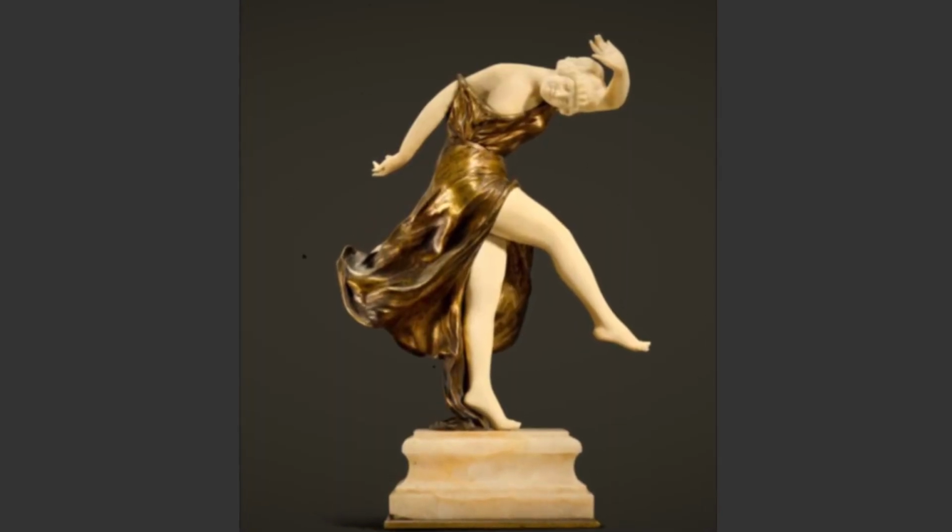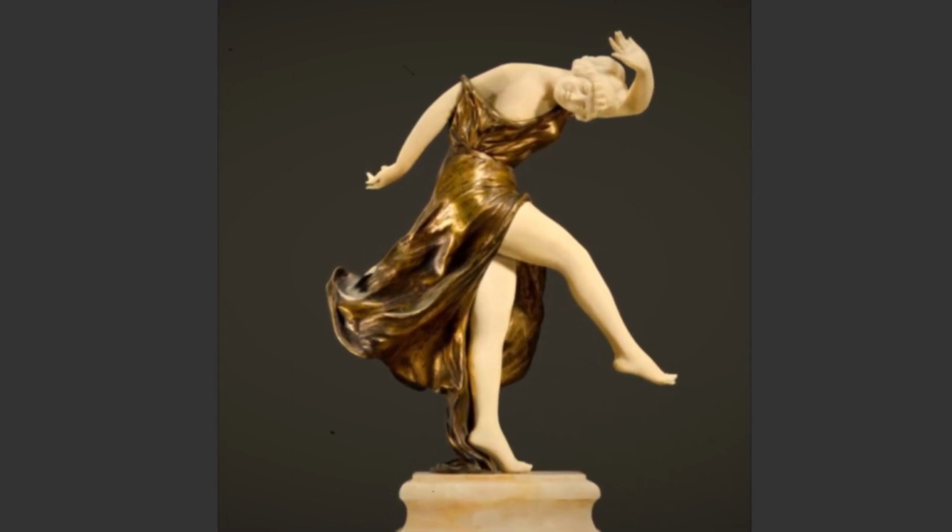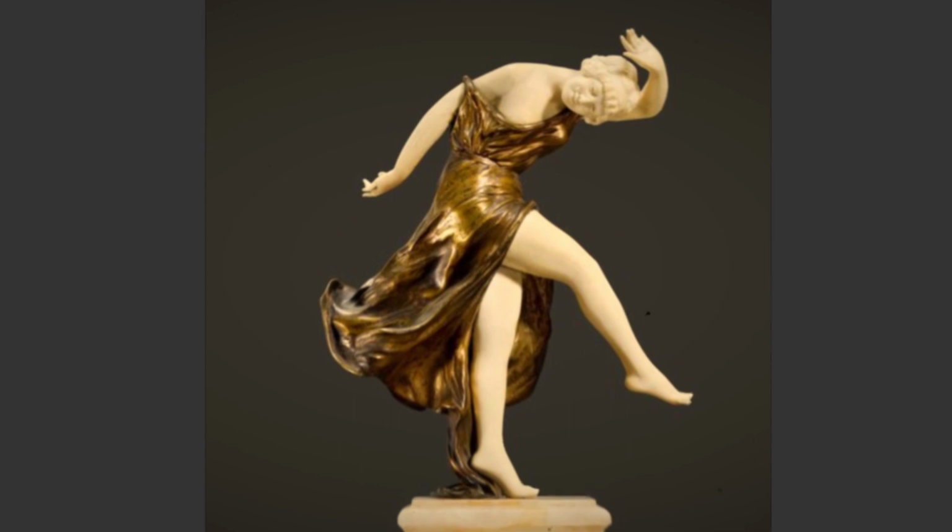However, beware of ivory content in Art Deco, particularly when it's incorporated into Art Deco bronze statues, as it's now illegal to sell the majority of ivory products other than a few exemptions in the UK.